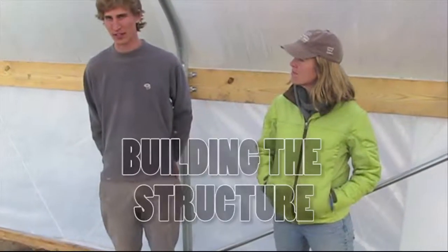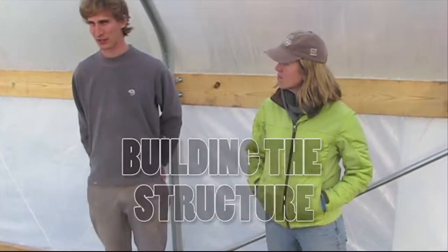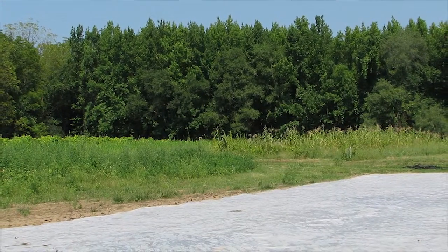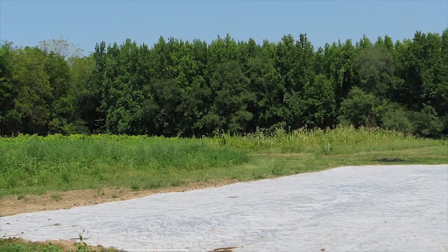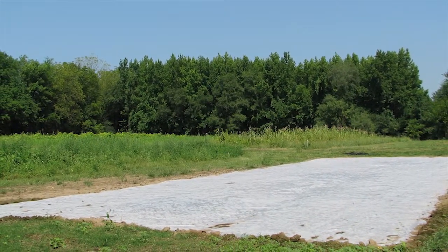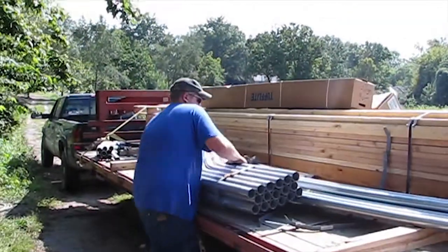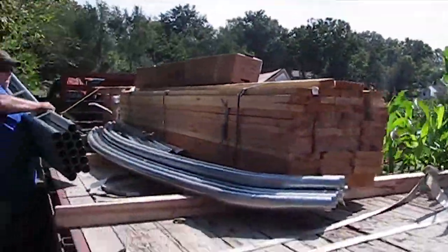In the weeks leading up to constructing this high tunnel, we decided to solarize this area just because it was an area with a lot of weed pressure. Basically, for 6 weeks during the summer, we put a big sheet of plastic down. It's got to be clear plastic. Sealed the edges and just let it bake. So then after the solarization plastic was removed, we were pretty much ready to actually construct the hoop house.